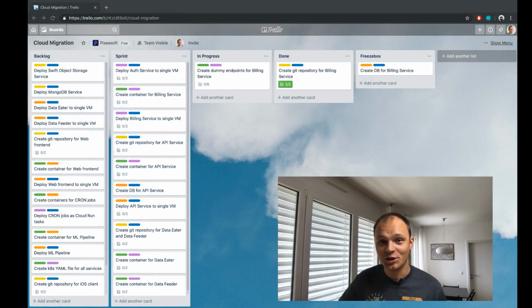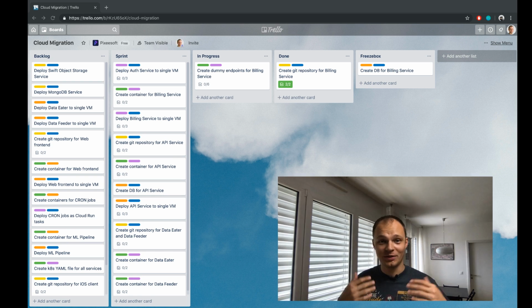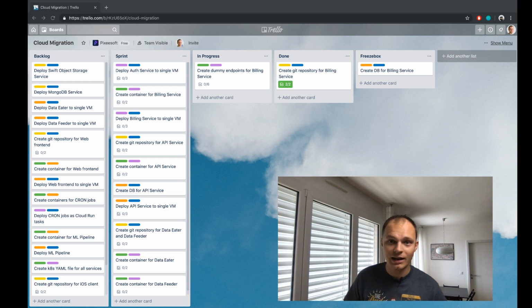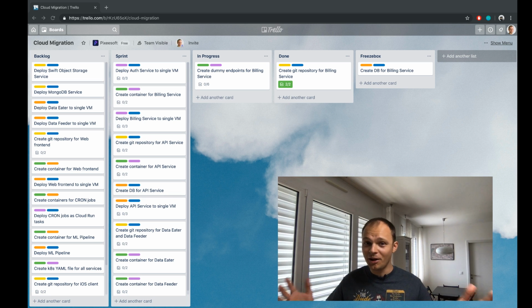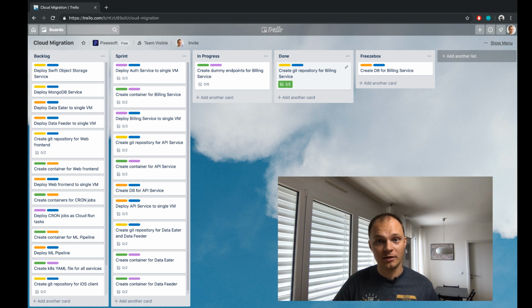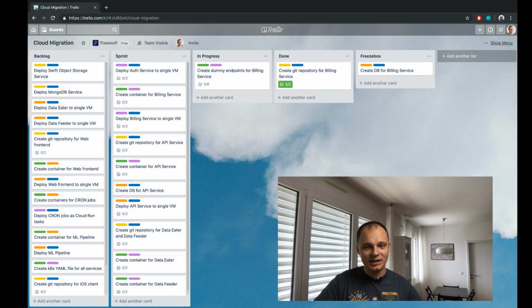I will try to not poke around with the table because I noticed that yesterday the table was a bit wobbly. So I'm gonna just gently touch the mouse and switch to the Scrum board. So this is the Scrum board. As you notice, there are some changes yet again, but I did stick at least 50% to the scenario that I outlined. So I created the Git repository for the billing service. All code is in Bitbucket, README is there, everything's fine.